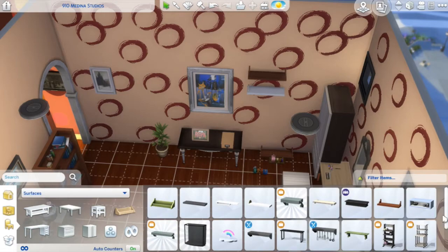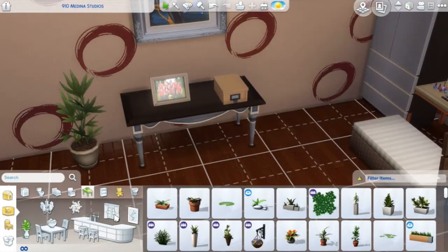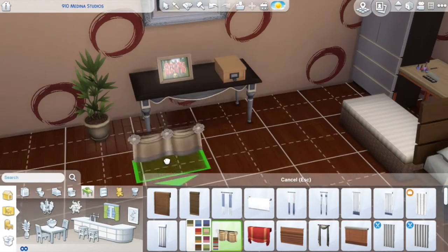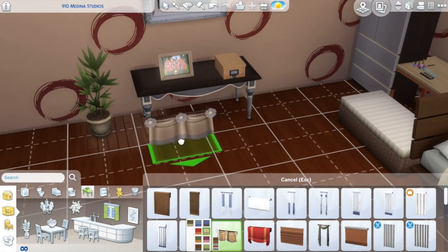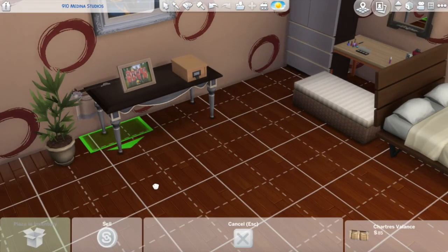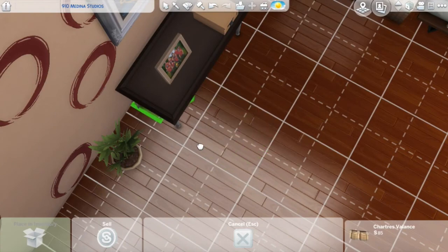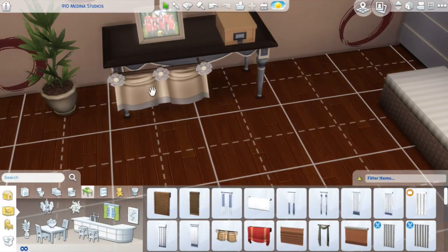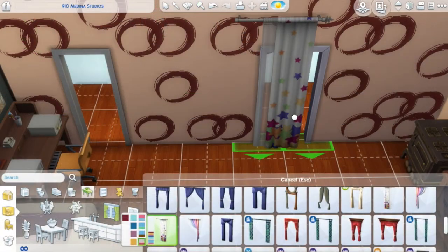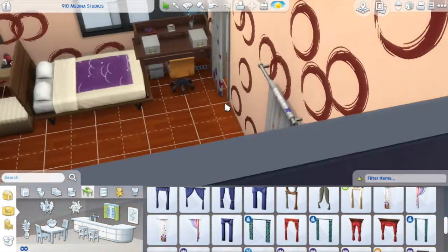OMG, seriously, the curtain keeps clipping onto the wall instead of me being able to move it onto the table. Does that make any sense? Because I wanted to put it in front of the table so it looks like it has a cover so that she could hide her junk behind it. But look, it keeps clipping onto the wall. So I just, whatever, I give up. I'm not doing this anymore. I'm gonna take forever doing this, so I'm just gonna stop because I'm gonna end up killing somebody. It was getting really annoying, just like I am right now.